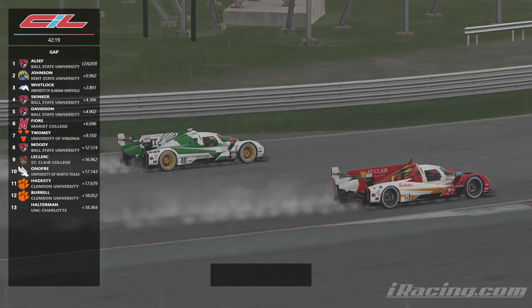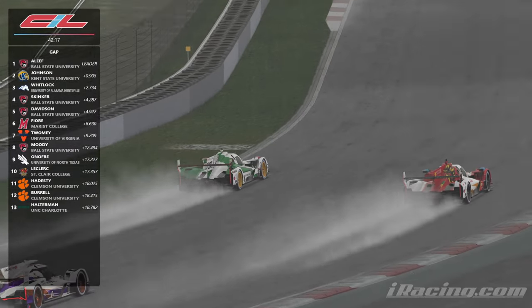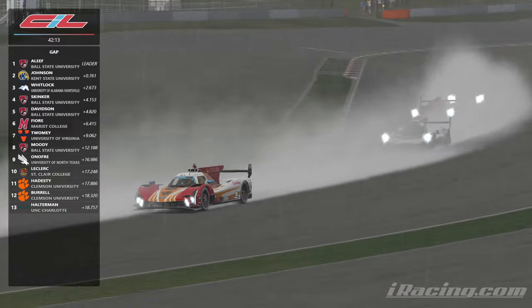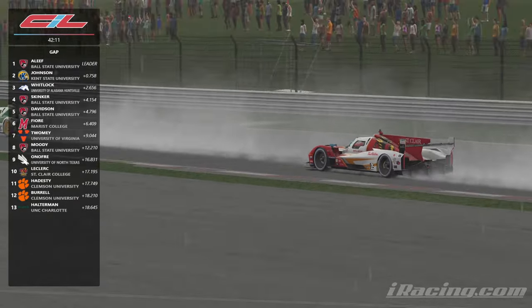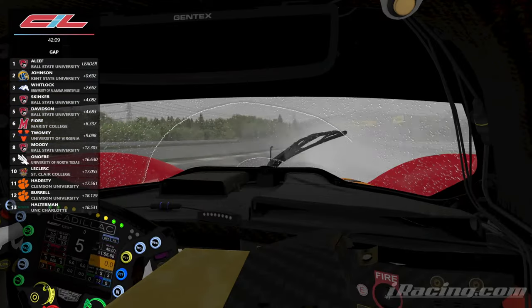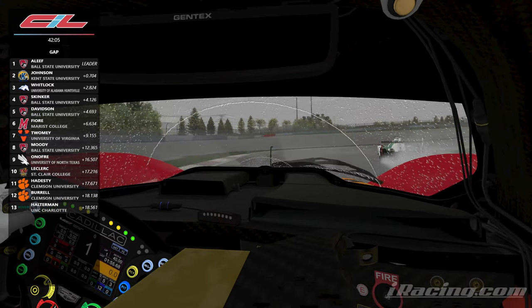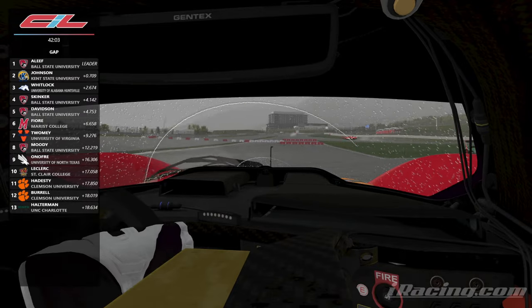And Onofre up the inside of Athena Leclerc right now for that ninth place position. Onofre is going to get the spot. Leclerc drops in behind him. That's a big move from Onofre, who we saw have that spin out earlier. He'll be back to ninth right now, trying to chase down Lucas Moody in eighth, currently 4 seconds back.